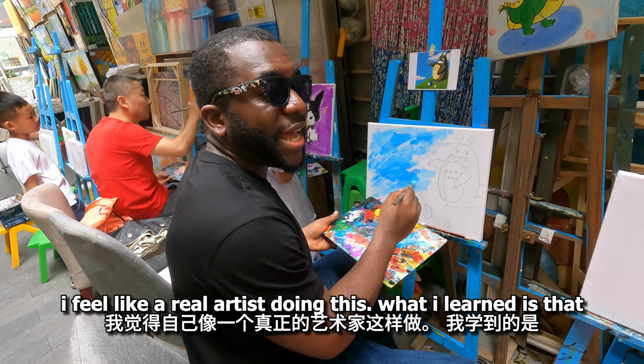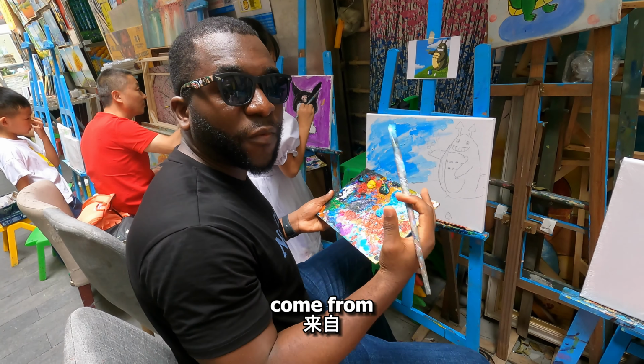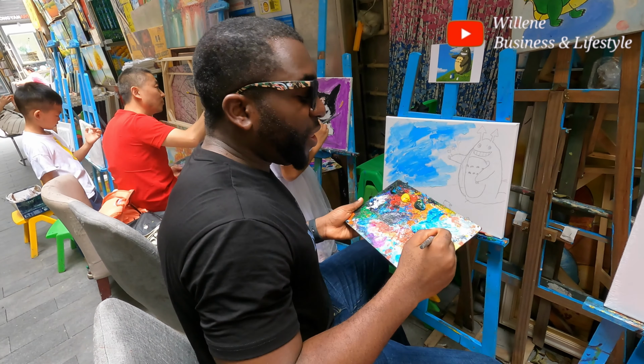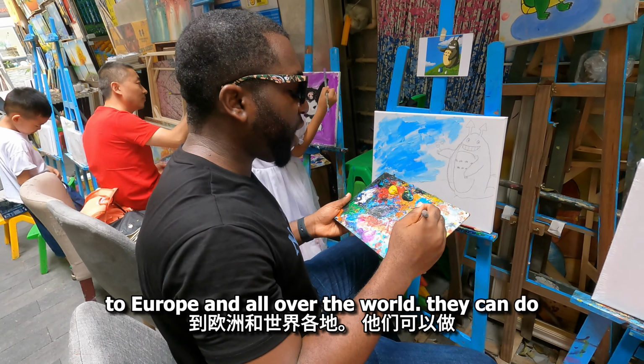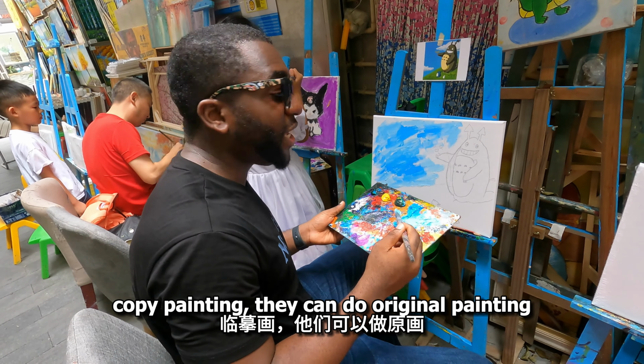What I learned is that about 60% of the world's oil paintings come from this village, from this location right here. And I also learned that in the past, they used to supply paintings to Walmart, to the USA, and to Europe, and all over the world. They can do copy paintings, they can do original paintings.